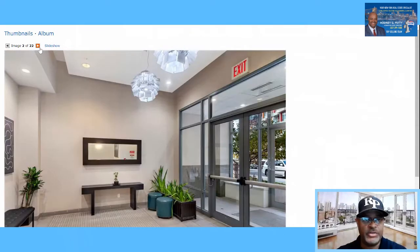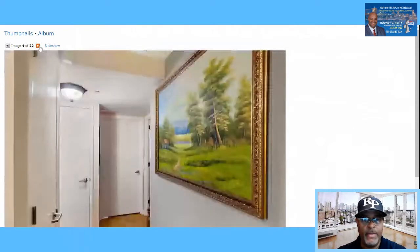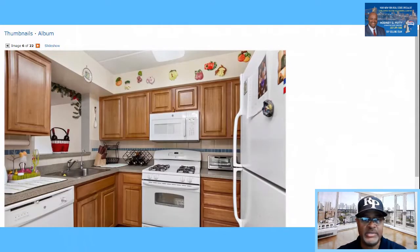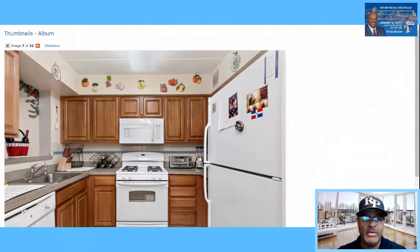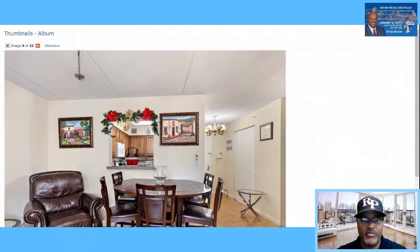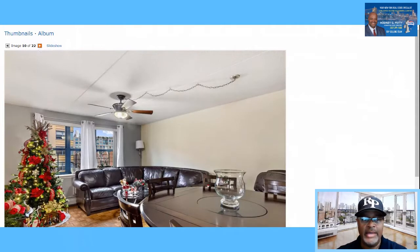This is your entrance to the unit. Okay, we're going to move on. Your hallway, your entrance to the unit, your kitchen with plenty of kitchen cabinets, appliances, nice spacing. Here is your dining room. It's a combo, dining room, living room. Excellent. Nice tall ceilings with the ceiling fan.